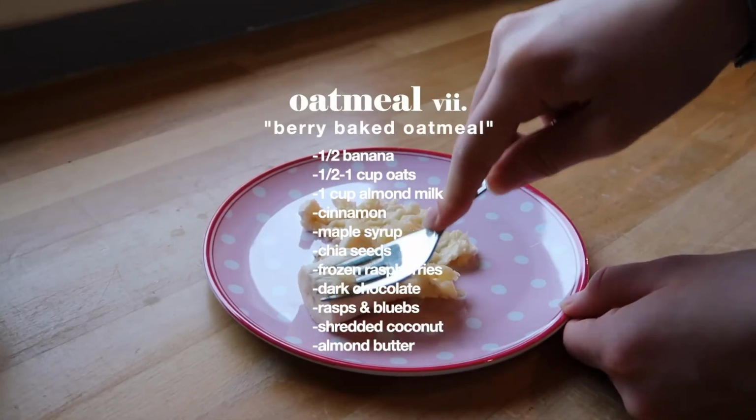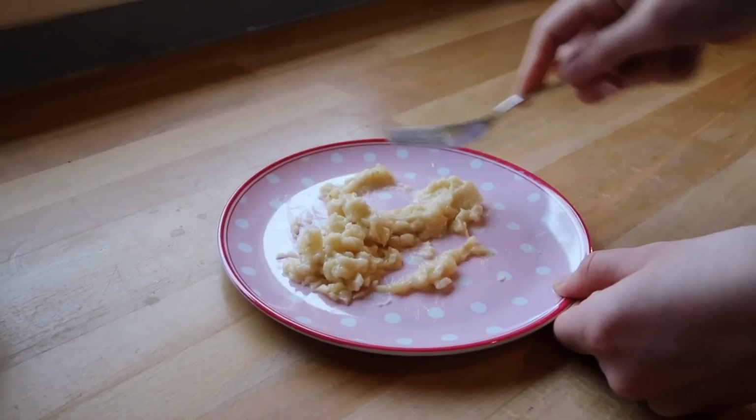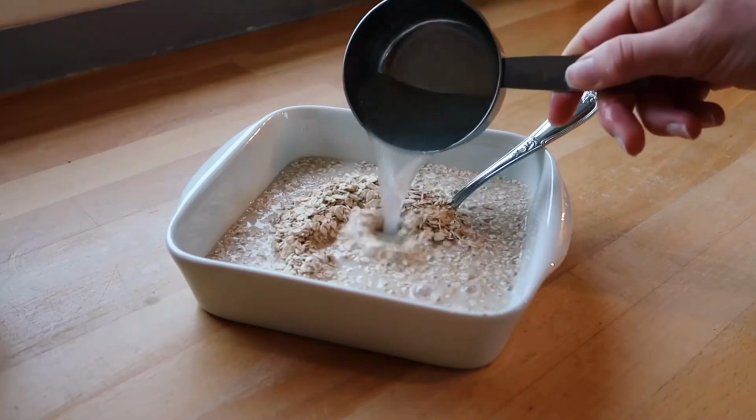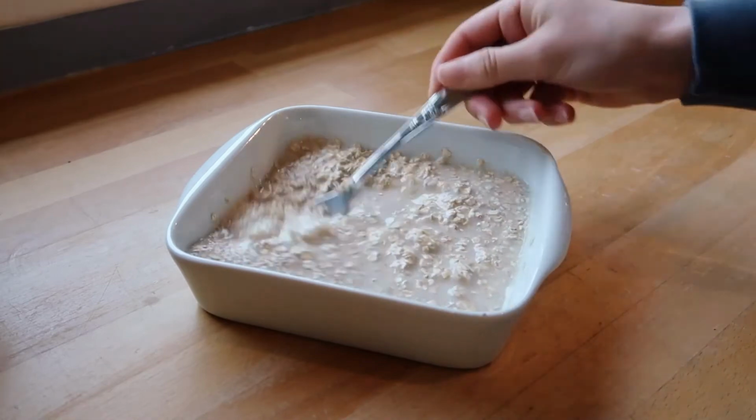Lastly, I'm showing you guys my favorite baked oatmeal recipe. These do take a little while to cook, but they are so delicious. So first up, I'm mashing half a banana and I'm adding it to the pan that I'm cooking my oatmeal in. I'm also adding the oats, almond milk, and water.